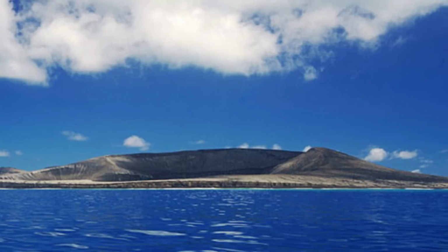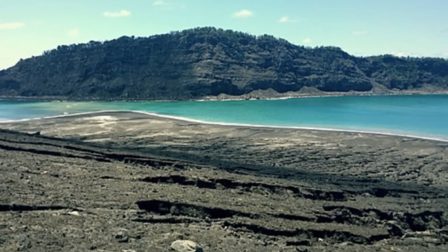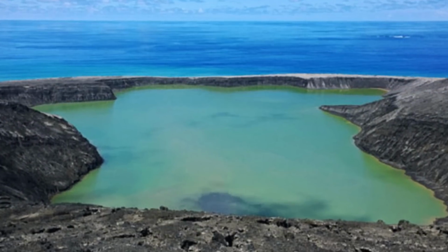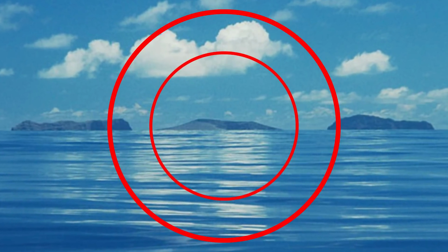This island here formed recently 40 miles off the coast of Tonga after a volcanic explosion took place. Some adventurers decided to explore the new island and take photos of this green lake. They described the ground as being still hot and that the lake smelled like sulfur. When the eruption went off, it actually destroyed the vegetation on those 2 islands next to it.